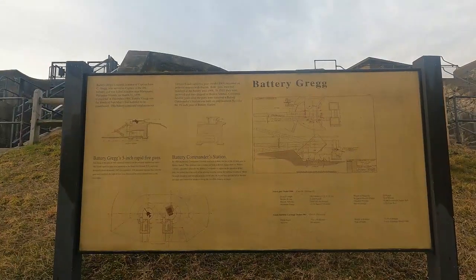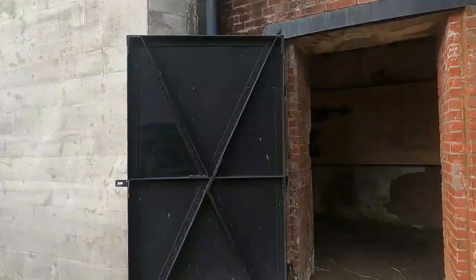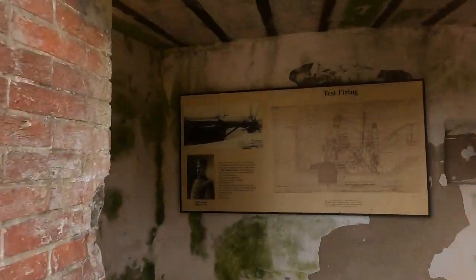The firing of the guns in 1907 shattered windows on the post and the neighboring farms. The 5-inch rapid-fire guns were produced at the Warren Arsenal in New York and were designed to have all-around 360-degree capability.